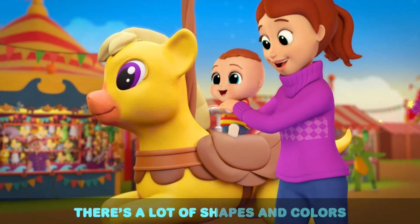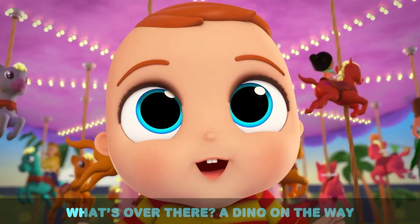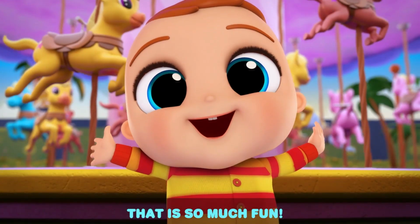There's a lot of shapes and colors, but staying here is just not fun. Watch over there, a dino on the way. That is so much fun.